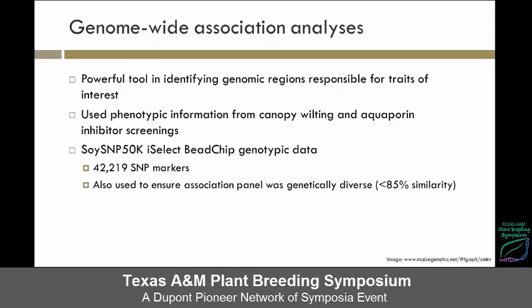In soybean, we have a Soy50K SNP chip. It's an Illumina-based genotyping system. We have about 42,000 SNP markers that we can use for this analysis. And that's plenty with soybean because LD isn't quite that high in soybean. Or, I'm sorry, it is higher in soybean.